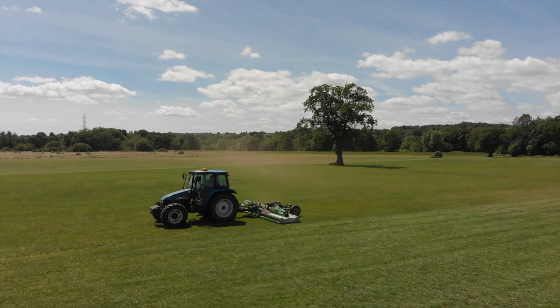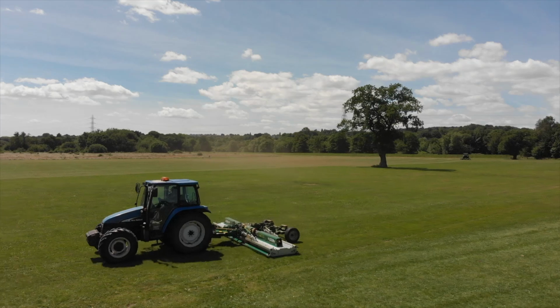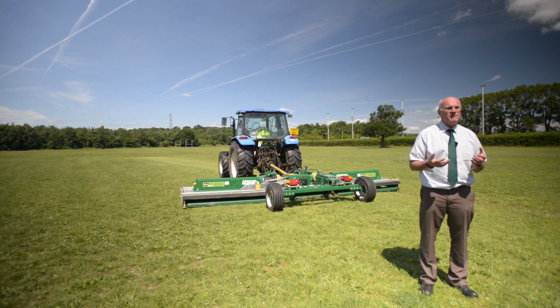I think people who would benefit from this are other local authorities, but I'd also recommend it to contractors as well. Cheap to run, cheap to maintain, but have that build and quality that will give you the finish that you require. It's a one mower fixes all.